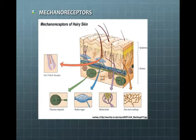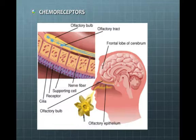Mechanoreceptors are stimulated by mechanical energy, things like touch, pressure, motion, or sound. These forces bend or stretch receptor cell membranes, making them more permeable to sodium and potassium. Chemoreceptors are found in your nose and your taste buds. They respond to chemicals in the environment.